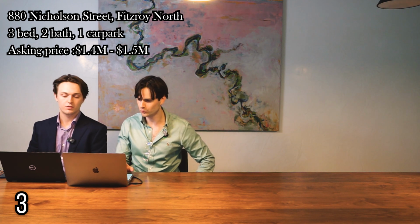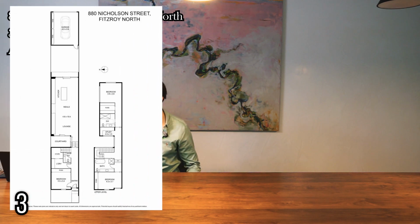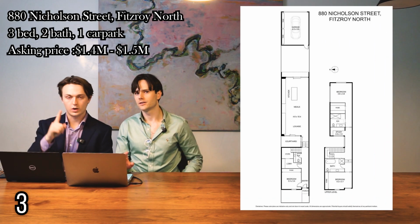All right, so the next, number 3. 880 Nicholson Street, Fitzroy North. Oh, not far away from Clifton Hill. Not bad. It's under offer at the moment. Ben quoted 1.4 million to 1.5 million. Wow. 3-bed, 2-bath, 1 car.